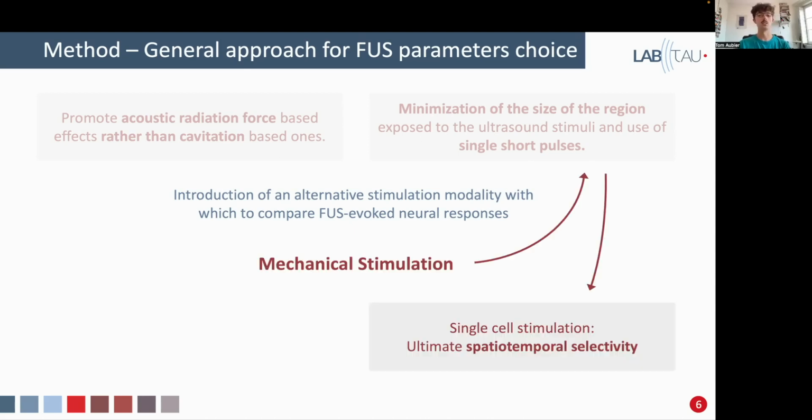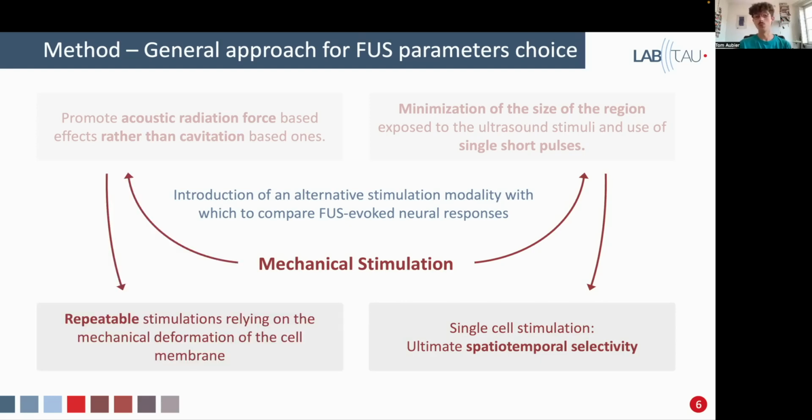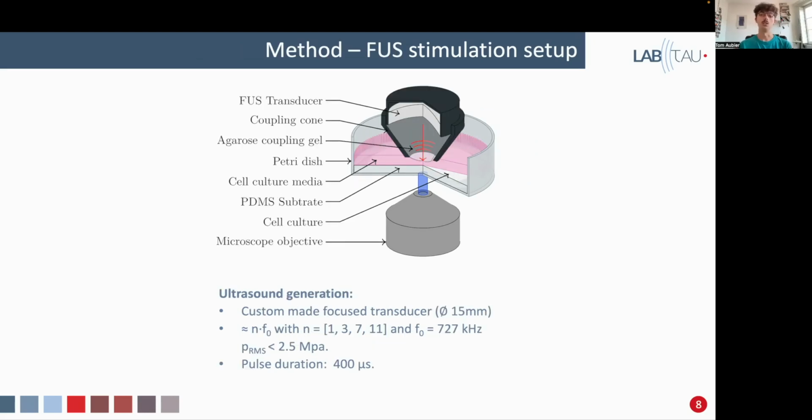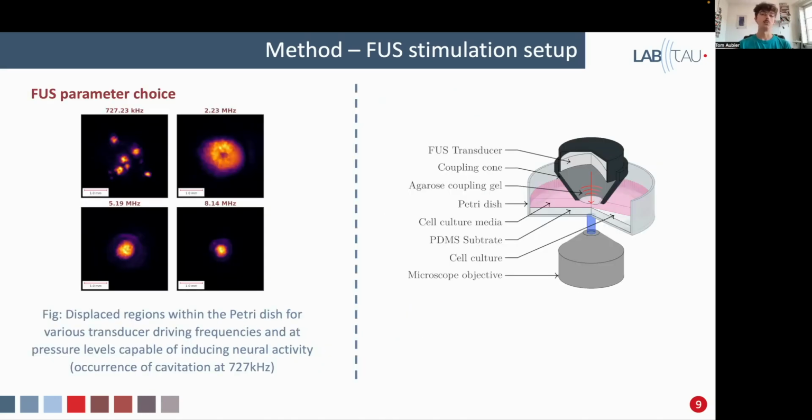So we did single cell mechanical stimulations, which allow for repeatable stimulations based on the deformation of a single cell membrane. So we deformed this single membrane using patch-clamp micropipettes. And for the focused ultrasound stimulation setup, we used spherical transducers, which could be driven at frequencies ranging from 700 kHz to 8 MHz. So using that, we were able to apply mechanical perturbations on regions of varying sizes by changing the frequency of the stimulation.